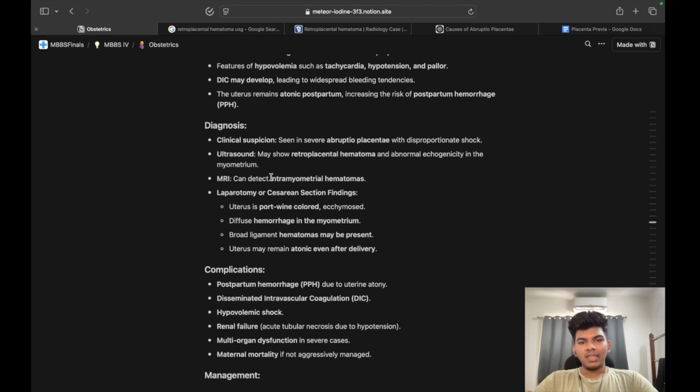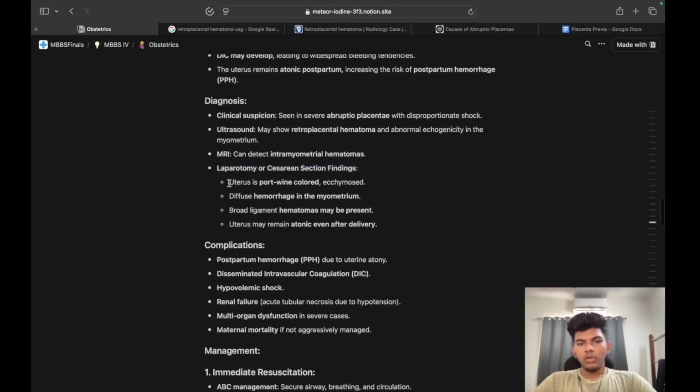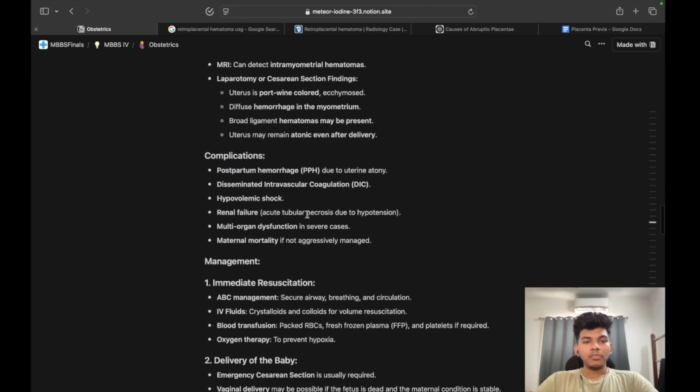MRI can detect intramyometrial hematomas, within the myometrium. Coming to laparotomy or caesarean section, the uterus is port wine colored, ecchymosed, with diffuse hemorrhage into the myometrium, broad ligament hematomas, and the uterus may remain atonic even after delivery. This has been repeated twice, so better to keep it in mind.